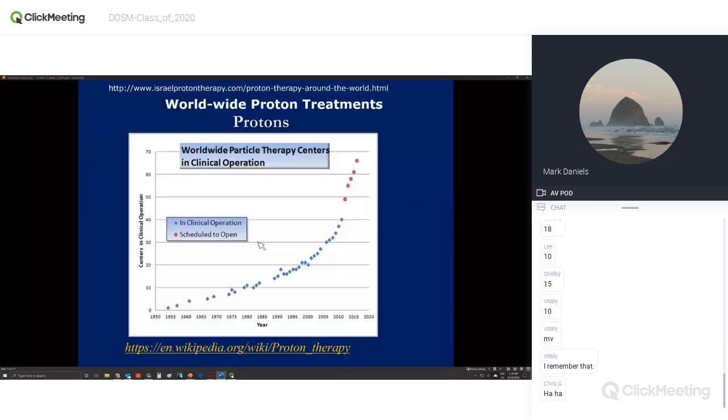They're all over the world. This is the current graph, the curve, and it's going up.